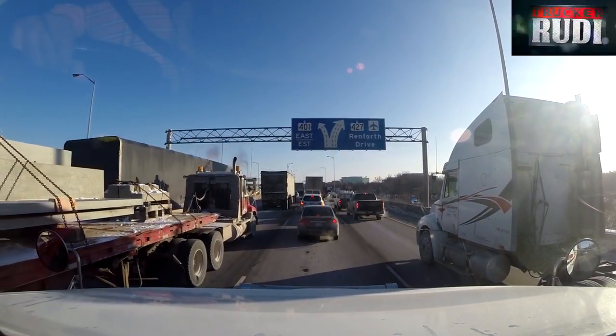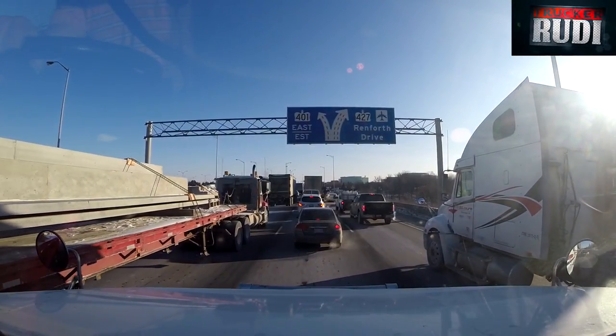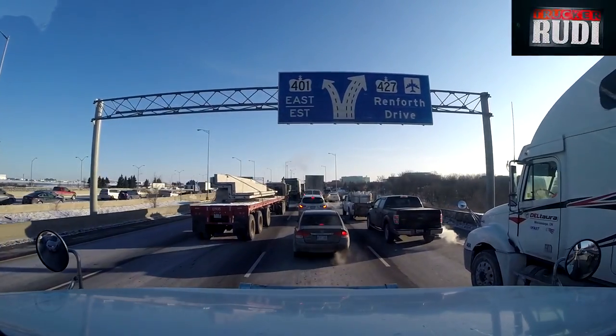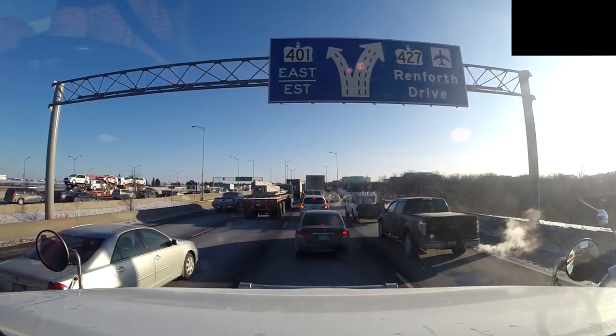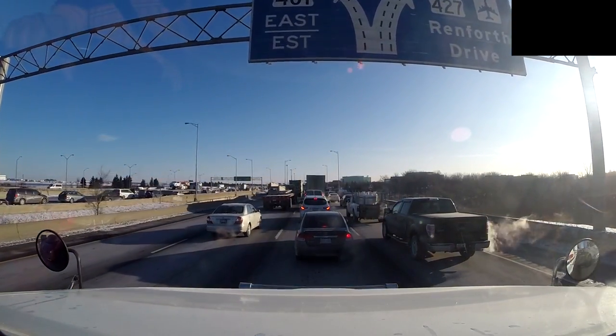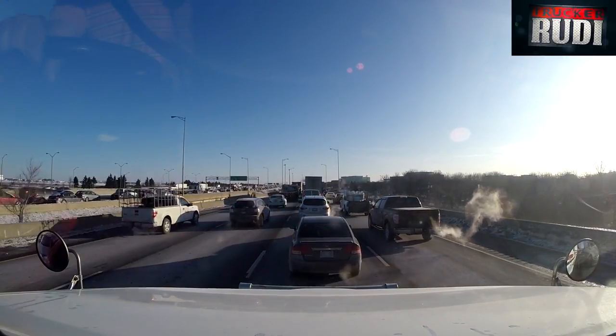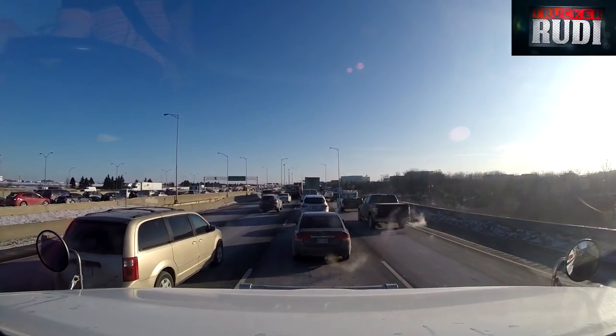I'm trying to go off to this 427 up here. Gotta go a few kilometers down there and then I go pick up my load. That's gonna be a while by the time we get there, but eventually we'll get there, right? I hope so, anyways.